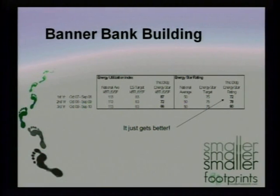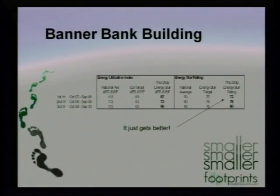Well, you can see this building was not reaching the Energy Star target in that first year. It was only 72. And so here's a LEED Platinum building, and when you compare it to the national tracking system for energy efficient buildings, it's not living up to it. But you can see in the last 2 years, it's gone beyond the Energy Star rating. And in this last year, it's got an Energy Star rating of 80. That's a pretty respectable rating.